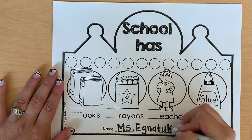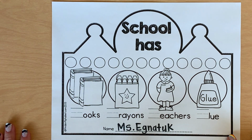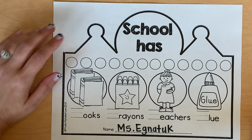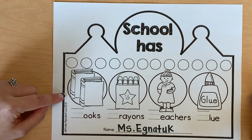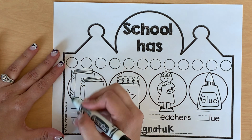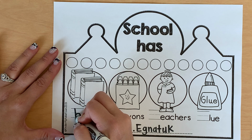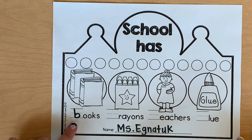And then I'm noticing that there are some missing letters for each picture. Now, we already said that this is a picture of books, right? B. What letter says B? Can anyone tell me? A B. That's right. So we go straight down and around a circle. Try to make your best B.